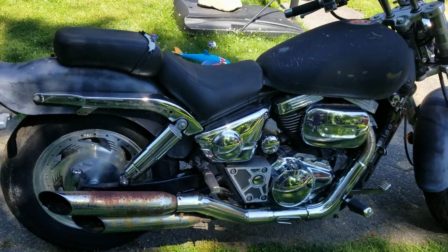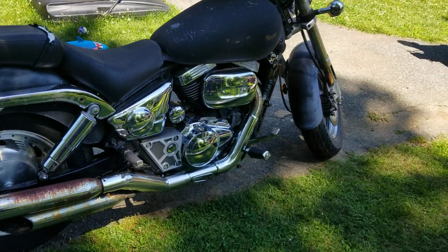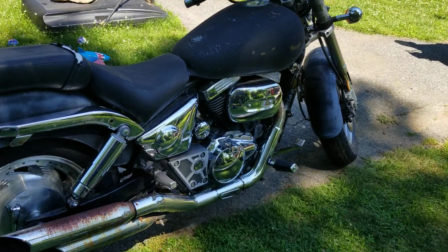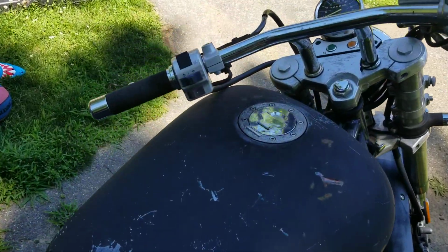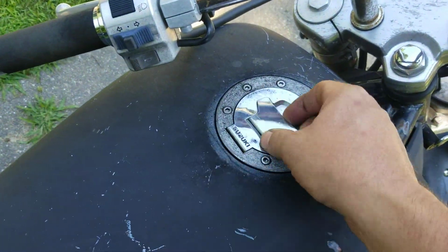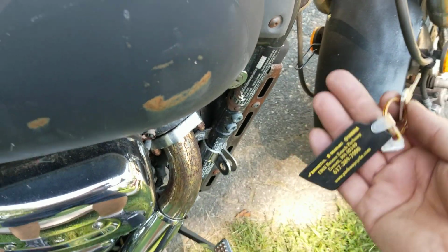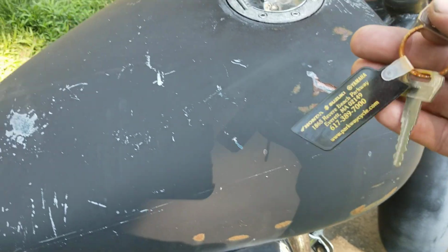So we're going to be doing a first start on this. Not today. Today I have to run out and go pick up the other ones. But I want to take a look inside of the tank. See if this will even open. Get the keys to it. Looks like there's 2 keys.